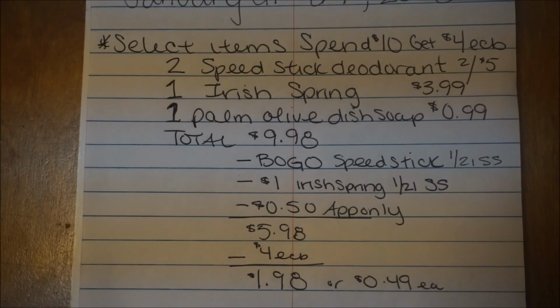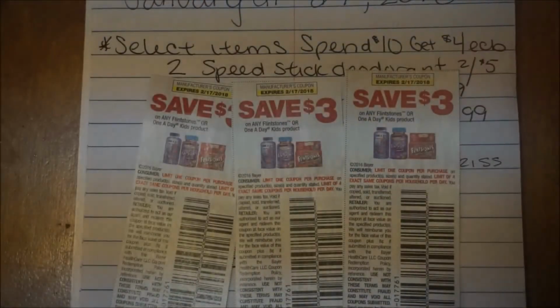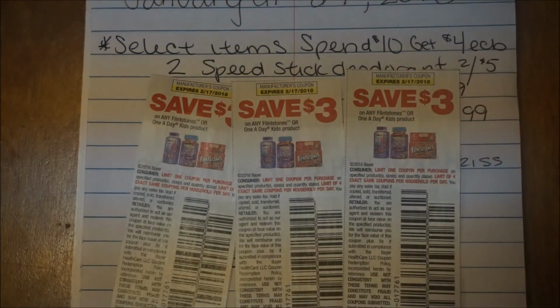All right, this week, Flintstone Vitamins and One A Day are on a promo: spend $25, you're gonna get $8. You're gonna pick up four Flintstone Vitamins. There's a coupon in the 121 Smart Source. They look like this. And there's a coupon that's no longer available on coupons.com.